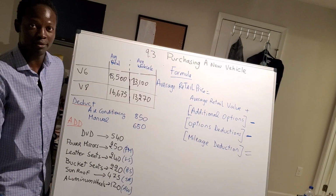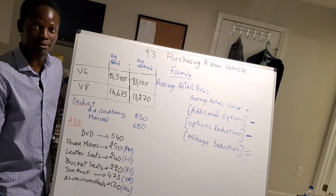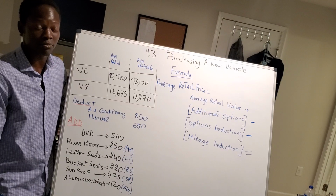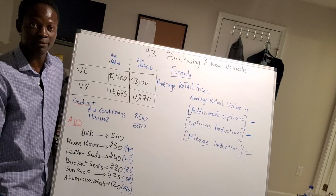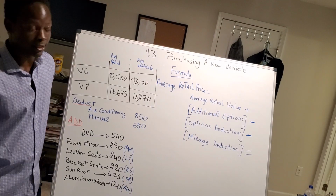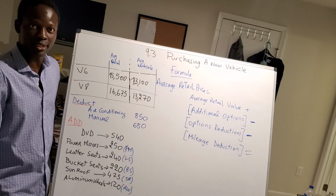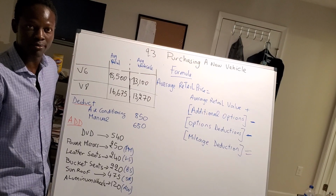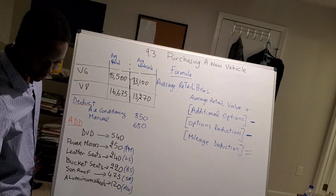We already finished talking about the vocabulary, right? Buying a used vehicle. What do we look for in buying a used vehicle? What do people look for? You want to look for the year, the mileage, and maintenance records. Then you make your decision, look at the engine, how it sounds, the way it runs, and all that. All right, so I want to talk about the formula.